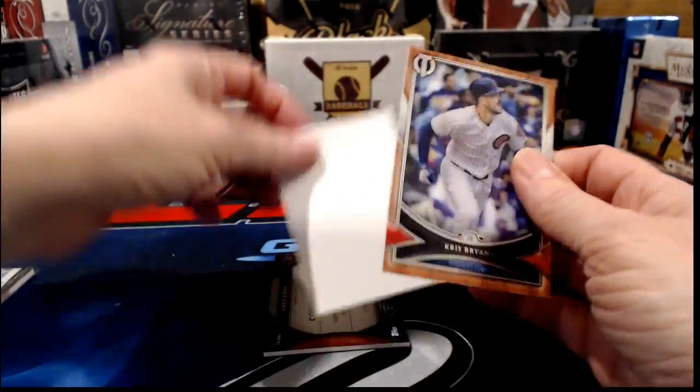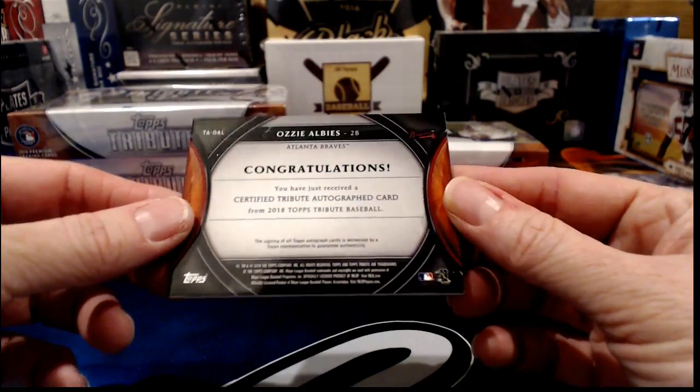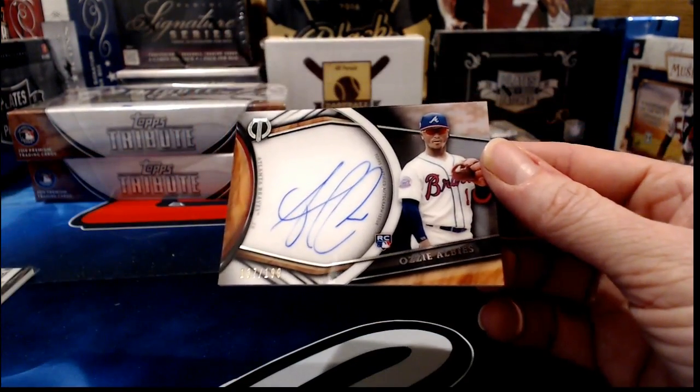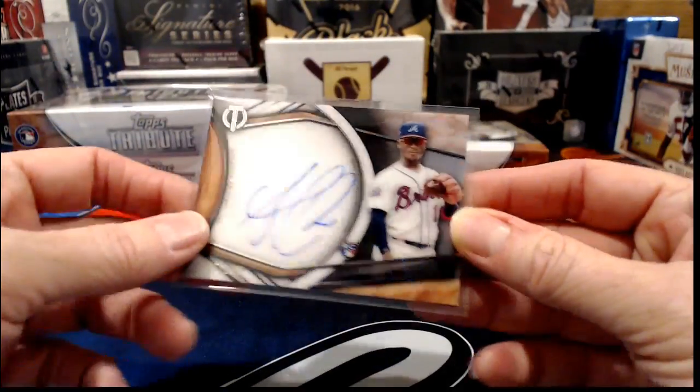For the Cubs, Chris Bryant. Ozzie Albies, Braves. Very nice. Very nice Braves with the Ozzie to 199. It's an excellent little rookie hit there for Atlanta.